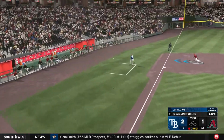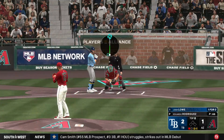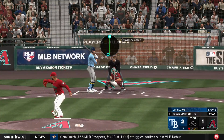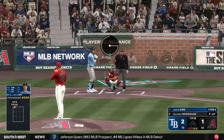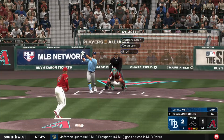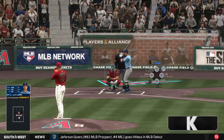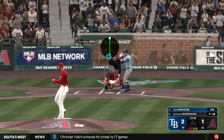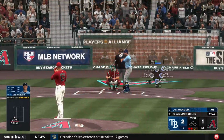Frustrating end to the at-bat for the hitter, and I'm sure that's going to sit on him for a little while. You want to be ready to hit the fastball. Sometimes you can overthink things, and I think that was the case right there. Bases empty, 1 away, and we're at the top of the 8th. Fans another, and that's 3 straight strikeouts. Jake Mangum getting ready to hit. Fastball for a strike, and it's 0-1.